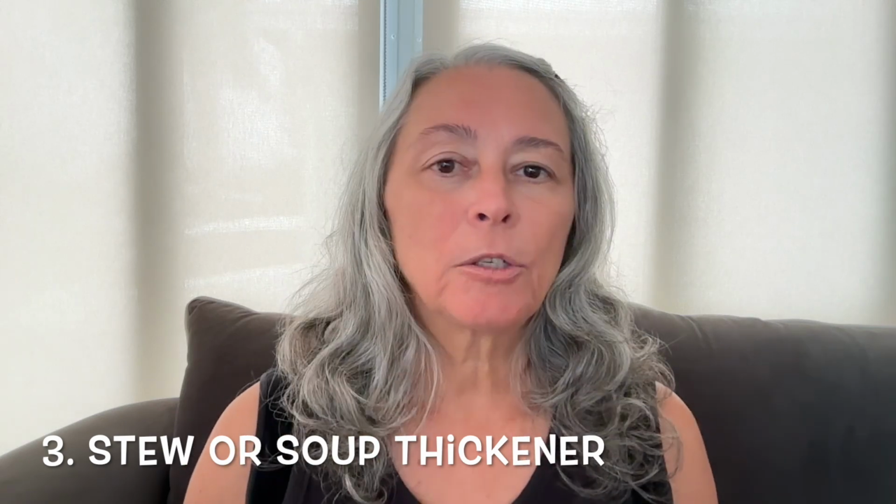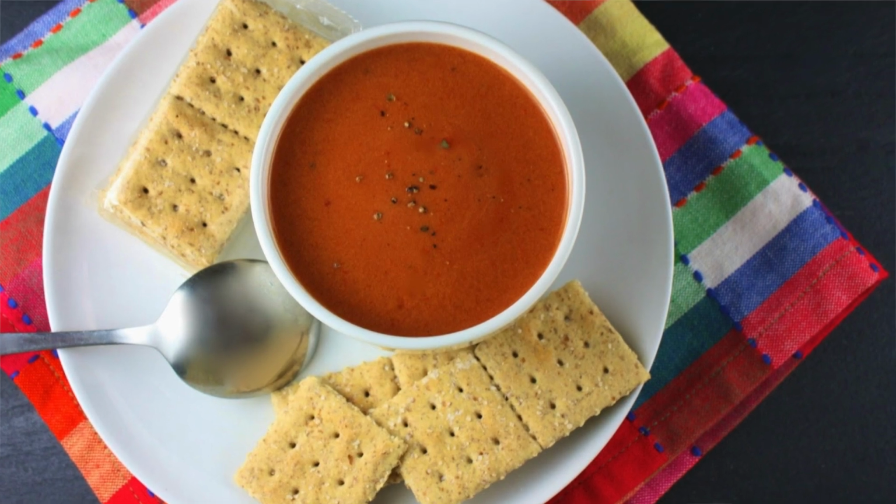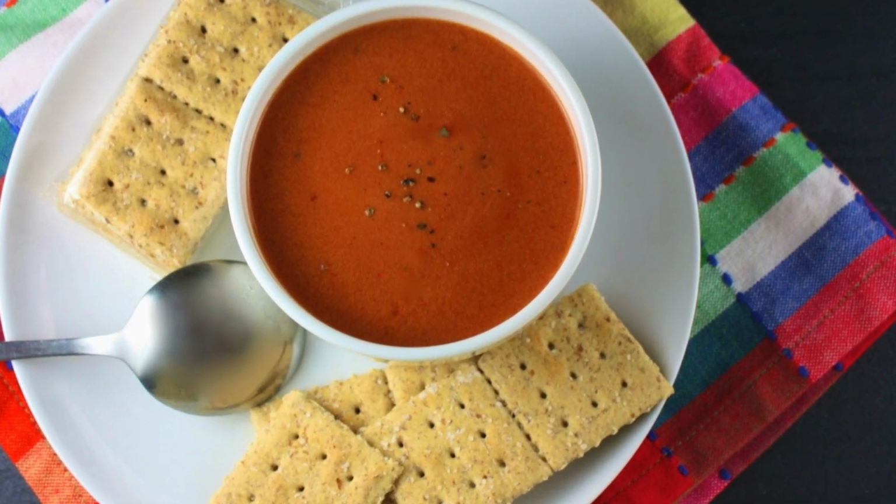Now, the third way my mom used the saltine crackers was for everyone. And we used it as a thickener in some of our stews and soups. So if we had a beef stew, we would just crush up the crackers and put them into the beef stew broth to just sort of thicken it up. And we would do the same thing with tomato soup. We would crush them up into our tomato soup and it would just thicken up the broth more. Oh, and we used it for pea soup too.